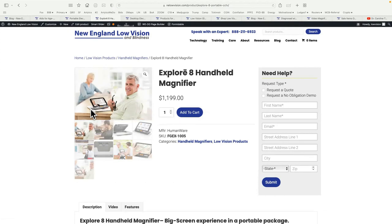Almost all portables are not writing tools. When you have the stand with the Explore 12-inch, it's a great writing tool. Not as expensive as a traditional non-portable desktop video magnifier like the DaVinci Pro, but it's a somewhat lesser expensive option, maybe about $2,000 worth versus $4,000, and you can use it for writing. A limited form of writing and a limited form of distance viewing, the Explore 12.